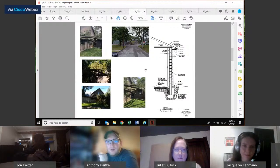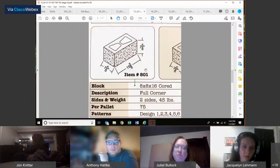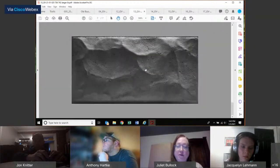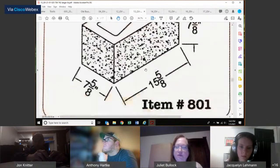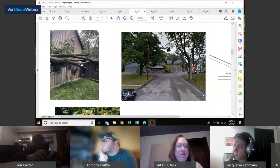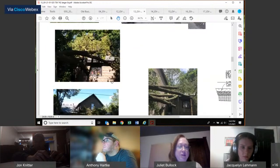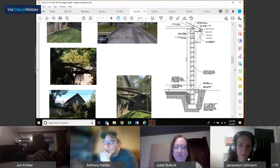Ms. Bullock, Mr. Knitter, anything to add? I just think when we originally got this approved, it was based on the design for the repair of the garage, and it had a lean-to addition in the back. We feel like this design more represents what the existing garage looked like. My client was also able to find a good supplier to match the existing block that's on the garage now, so we'll be able to replicate that.